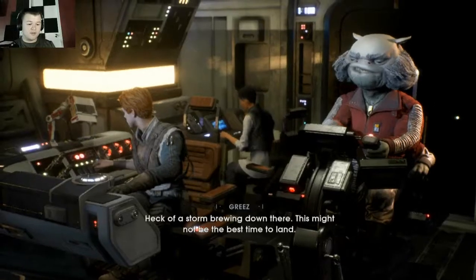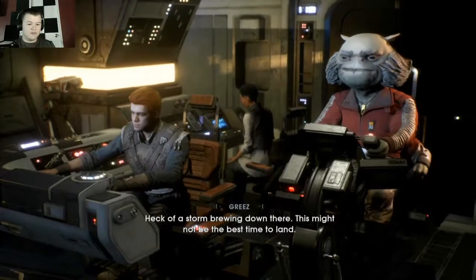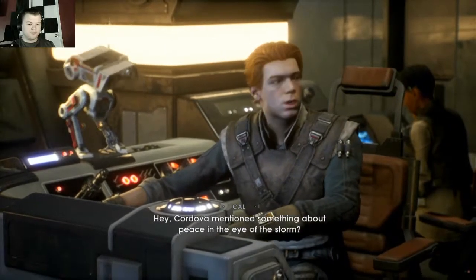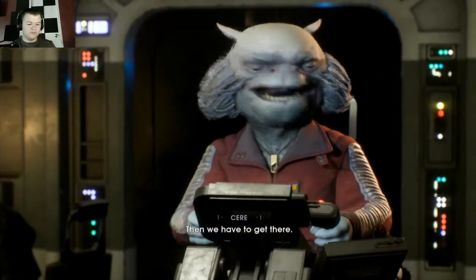That's a hurricane. Think of a storm brewing down there. This might not be the best time to land. Yeah, something strange. Those winds are interfering with our comms. Hey, Cordova mentioned something about peace in the eye of the storm. Well, I can just make out a settlement in the middle of it. Then we have to get there. Copy that.